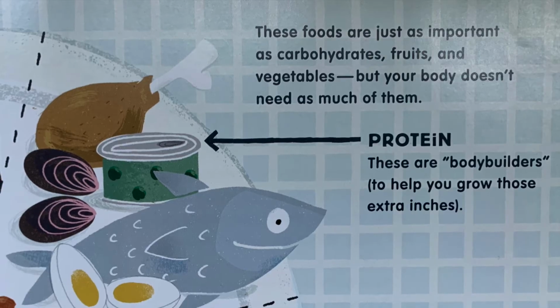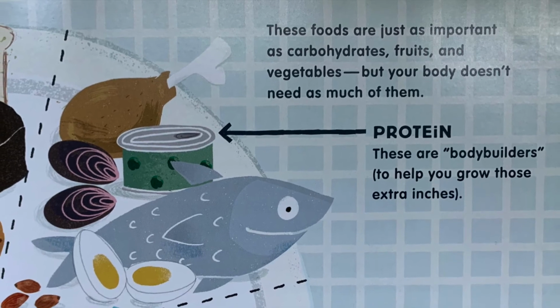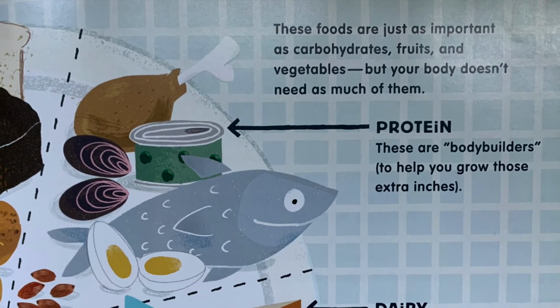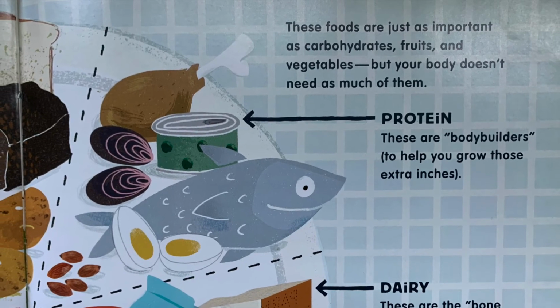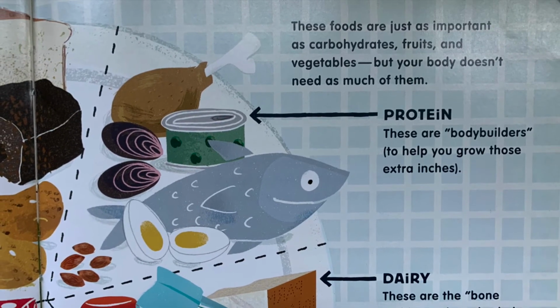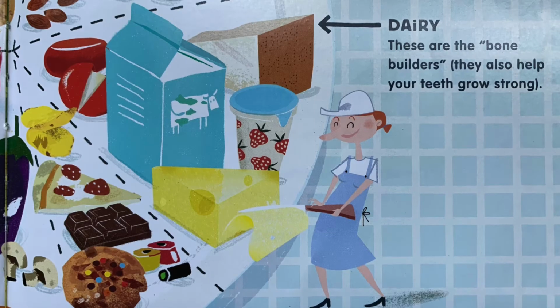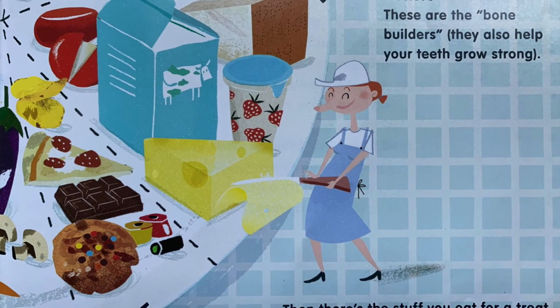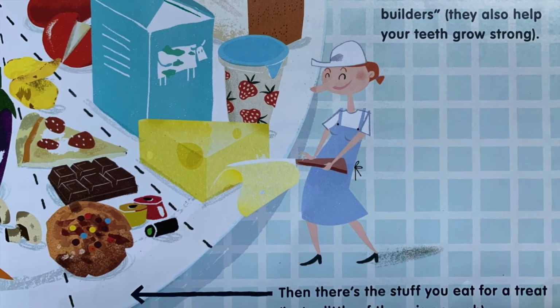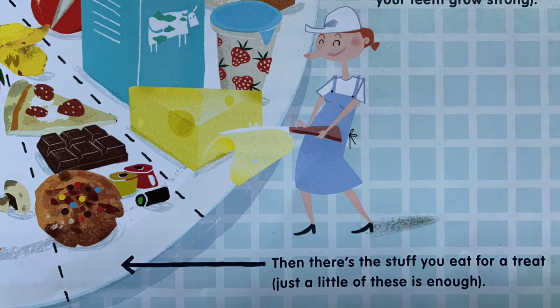These foods are just as important as carbohydrates, fruits and vegetables, but your body doesn't need as much of them. Protein. These are bodybuilders to help you grow those extra inches. Dairy. These are the bone builders. They also help your teeth grow strong. Then there's the stuff you eat for a treat. Just a little of these is enough.